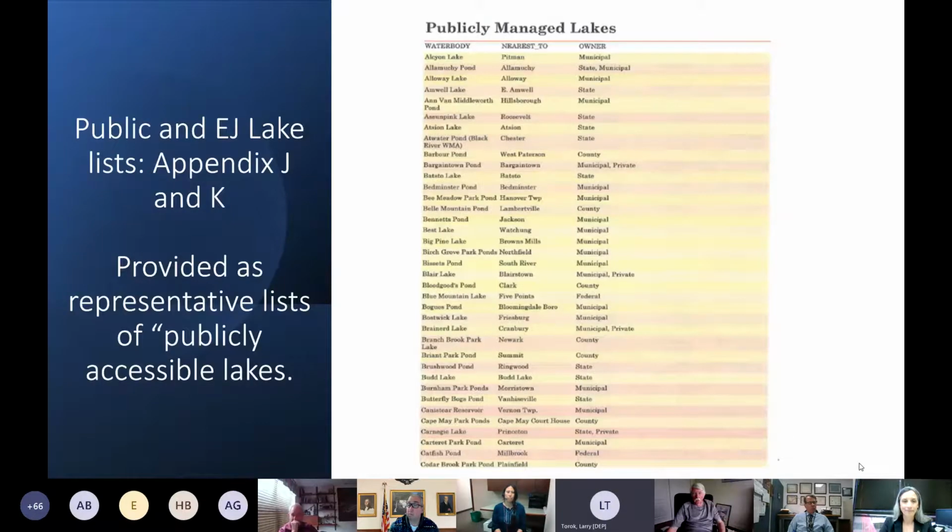The RFP included an appendix that had listings of lakes. This appendix is not 100% representative of all the lakes that are in New Jersey. We thought that it would be important to at least have some measure and identification of lakes that would qualify.